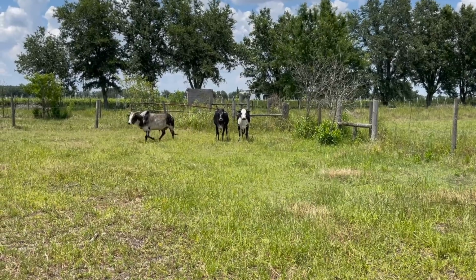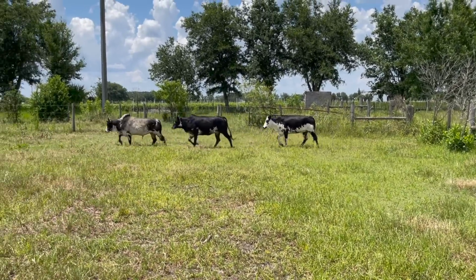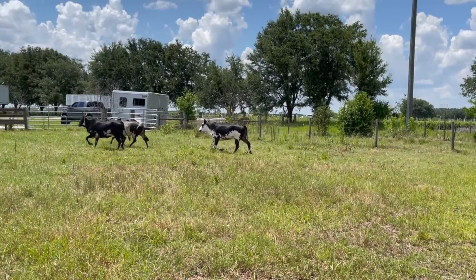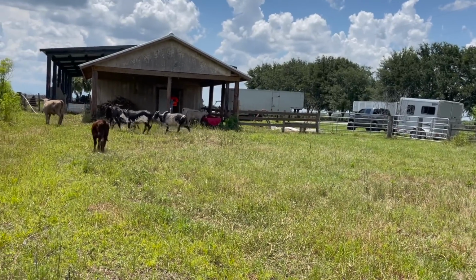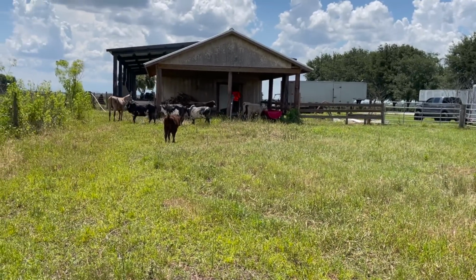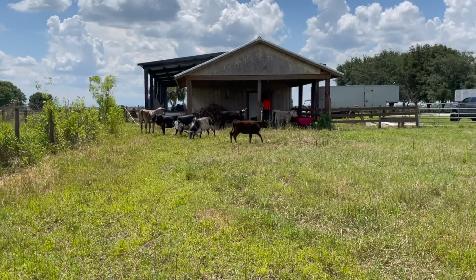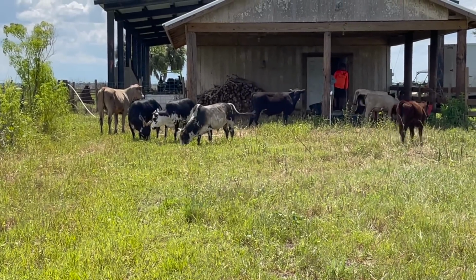So obviously they're in a new spot now, so they're gonna be a little skittish and stuff. But after a few days, they'll calm down and be good. Bolt, Sparkle, and Poppy. The male's pretty. Bolt is definitely a good looking cow. All lined up over there.